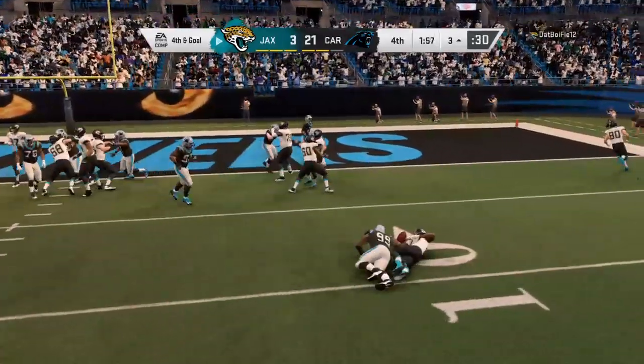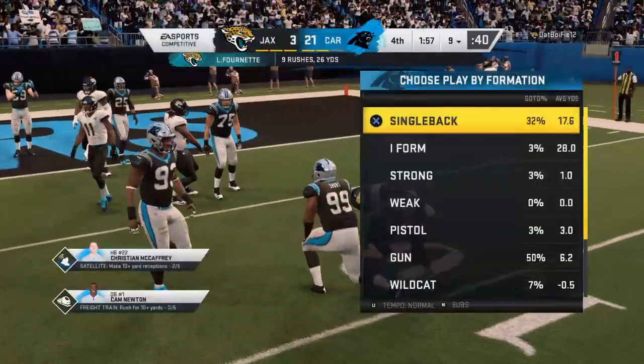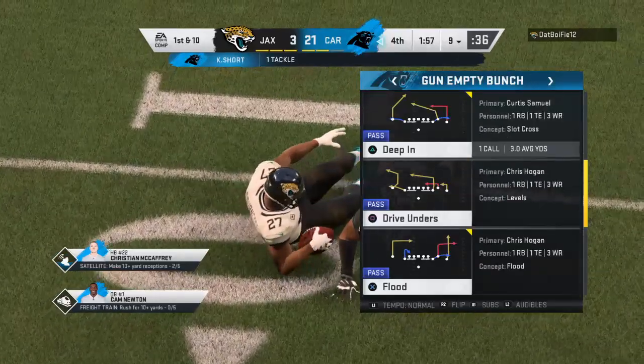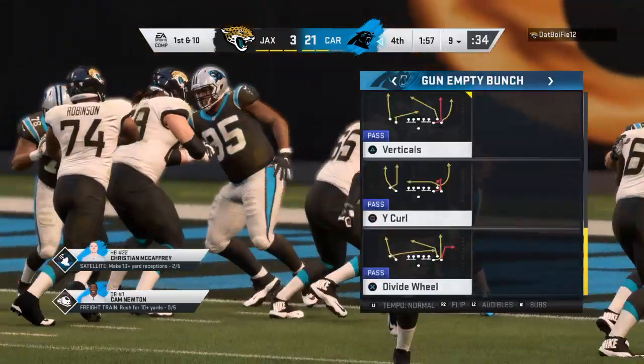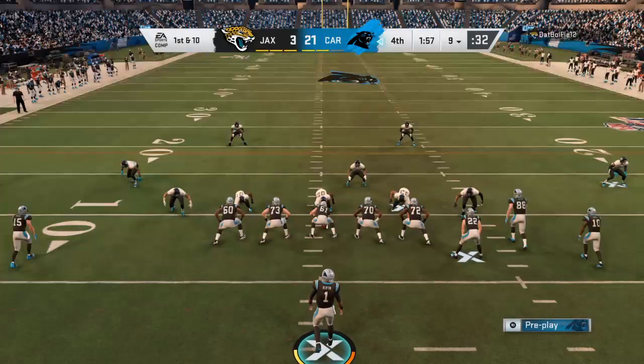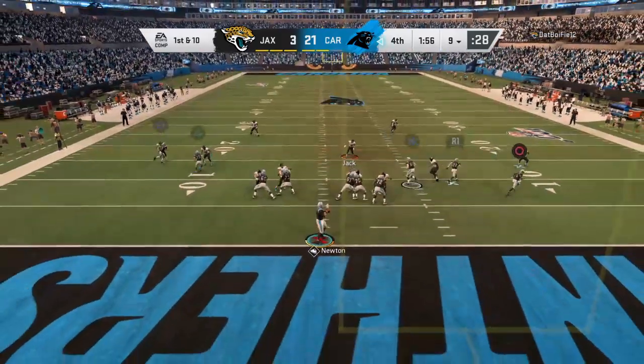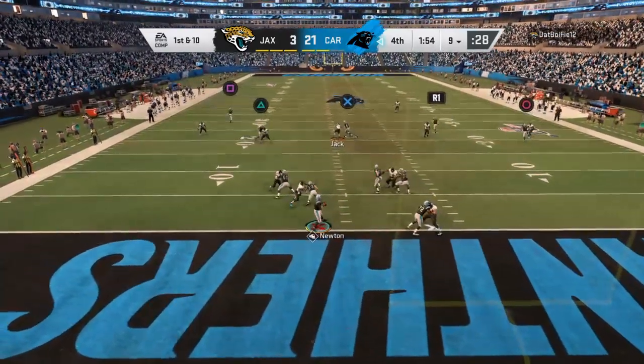They'll go with a big back Fournette. And this winds up a disaster, nowhere near the marker. Leonard Fournette denied on 4th and goal. And the Panthers defense able to deliver the goal line stand. I can't believe they let you play. I can't. Newton's going to throw it.